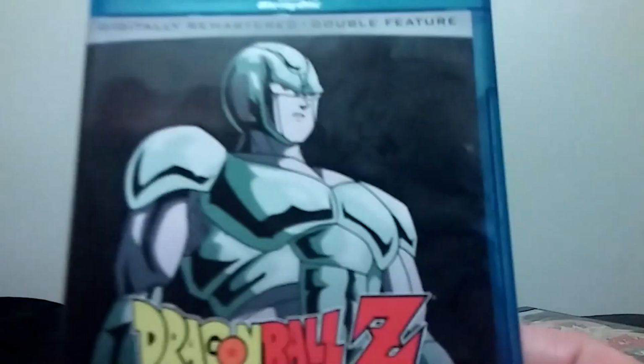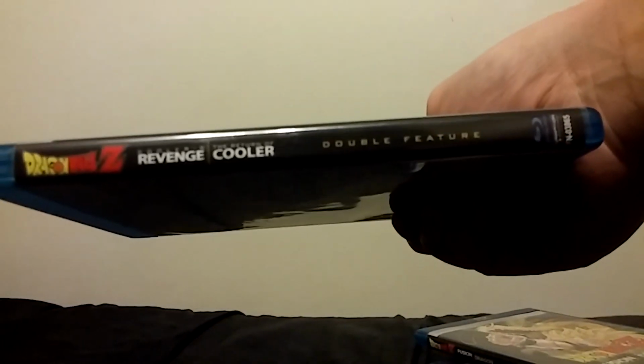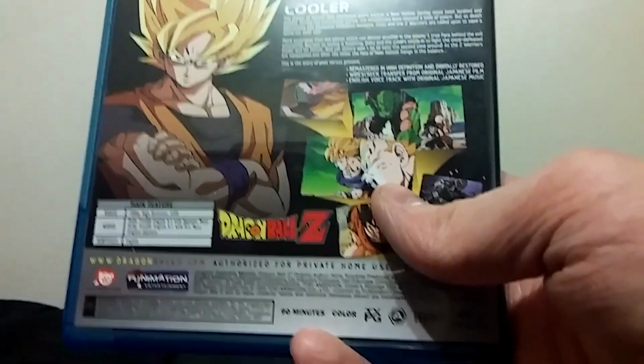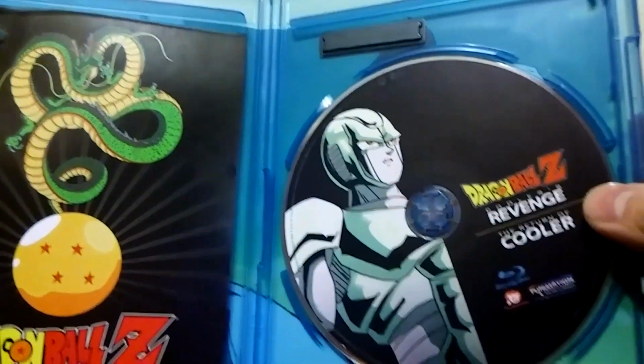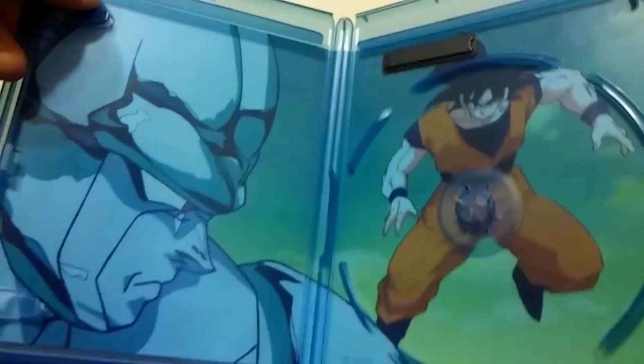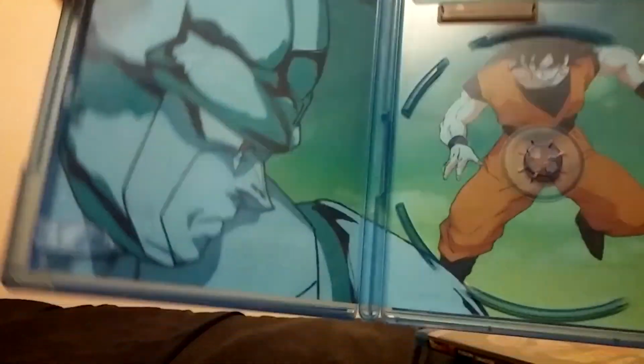Alright, next up, we have the Cooler double feature. It's the spine. And the back, I believe. So, they did more releases of these with like 5 movies per set, so probably pick those up if you really want to get the most bang for your buck. But they also did Steelbook, I think DVD only releases of these, which is weird because I totally would have bought Blu-ray Steelbooks. That's just some pretty cool art there. Nothing too crazy, but it looks cool.